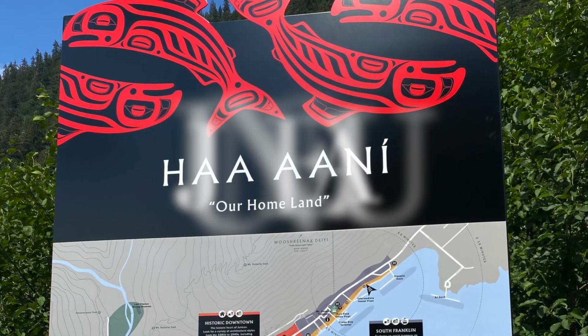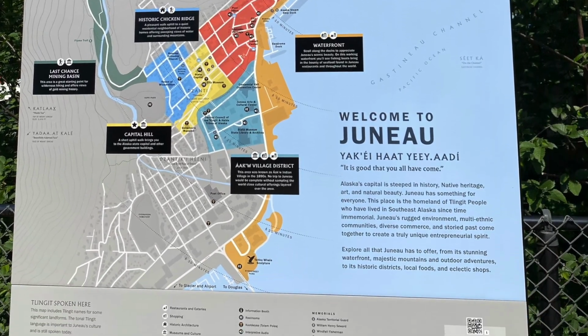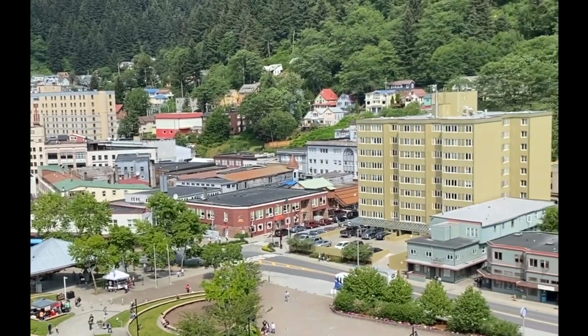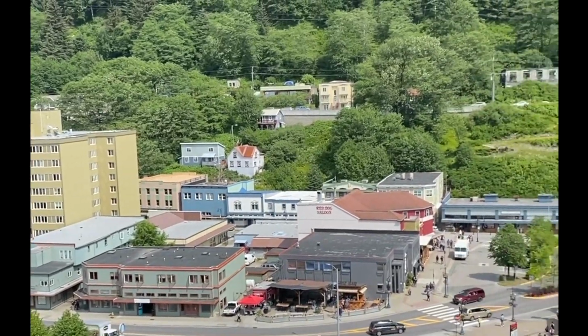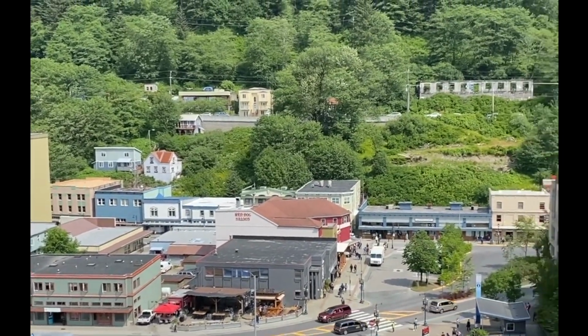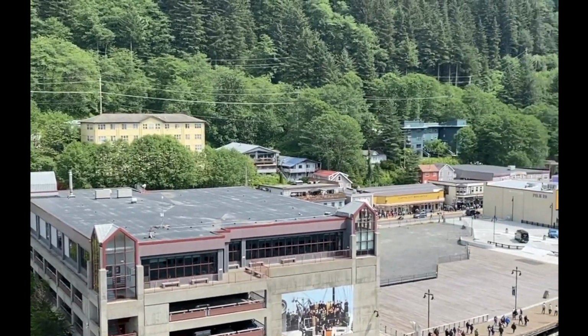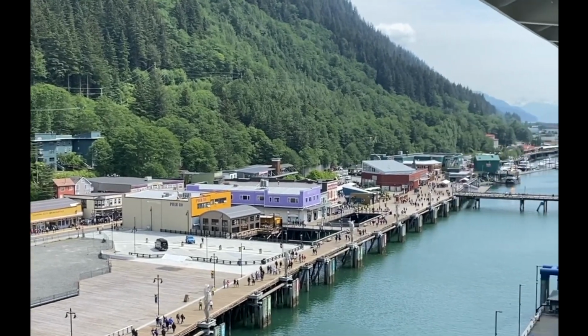Juneau is the capital of Alaska. Approximately 30,000 people live in Juneau, and there's no roads that go to Juneau, so you either have to fly or you can go by boat. It was founded as a gold mining town, and today Juneau is famous for its breathtaking, beautiful glaciers like the Mendenhall Glacier. It is located just approximately 12 miles from downtown, and it's one of the most beautiful and accessible glaciers in Alaska.